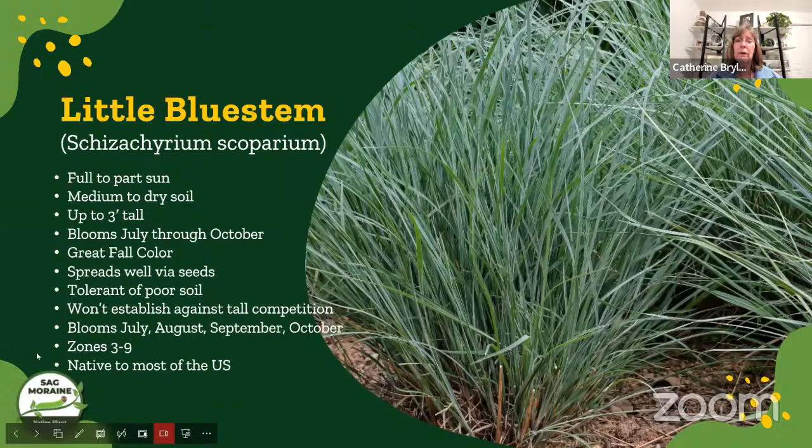And another example of an amazing native grass for our landscapes is little bluestem. And I'm not going to say that Latin name. As its common name does describe, though, it has a beautiful blue color in our landscapes. It likes full to part sun, medium to dry soil, and this will get up to 3 feet tall. It blooms, it gets those seed heads in July through October.